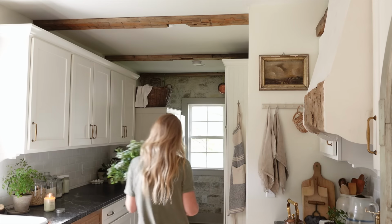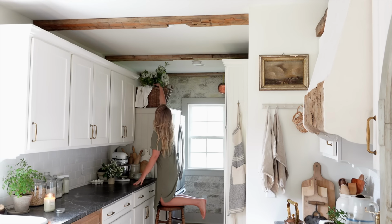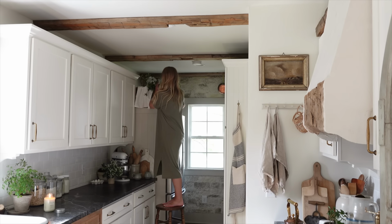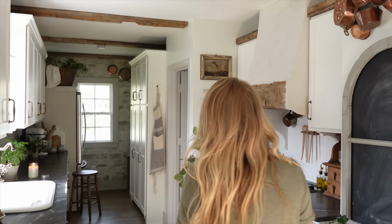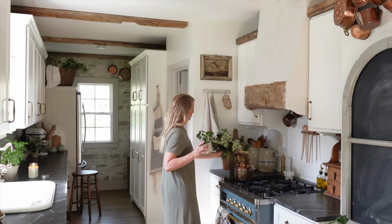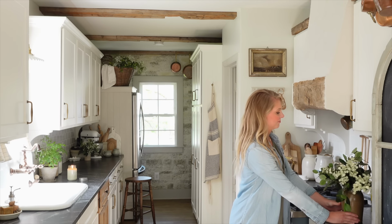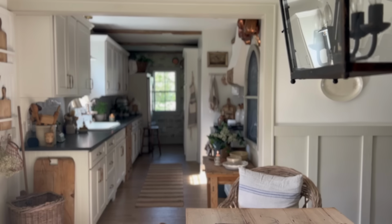I've always struggled with this little area in the kitchen, and so I put that there, and then I decided that it was probably time to add some spring stems in the baskets above my refrigerator, and to maybe bring in more stems over here near the stove area. Still kind of playing with that. I don't want the area to be too cluttered because I cook here all the time.